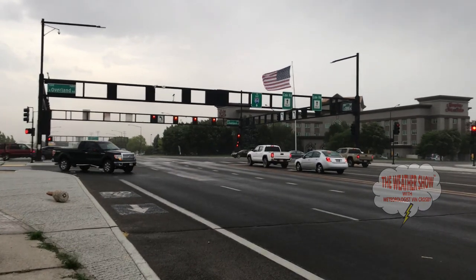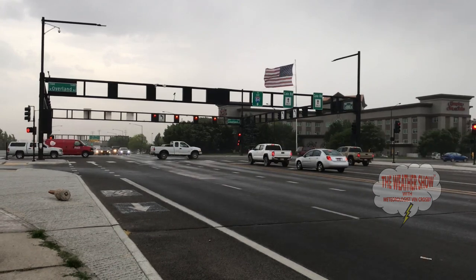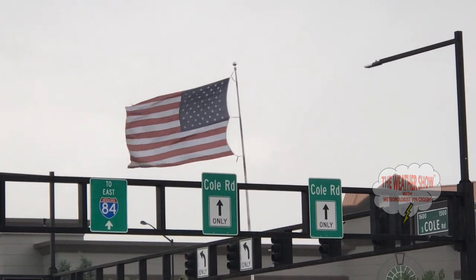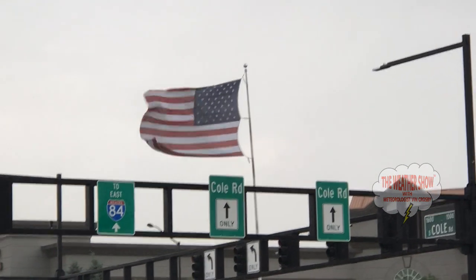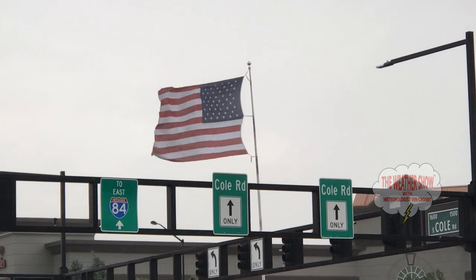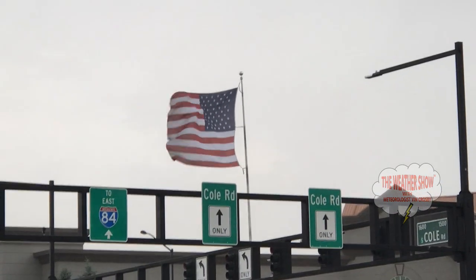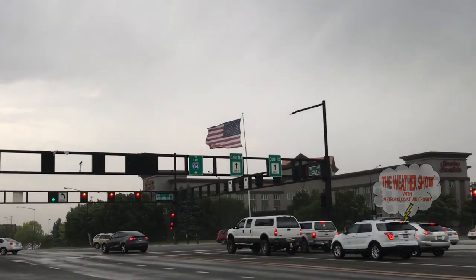There we go. This is a true gust front. Now we can see that flag bending. See that thing stretched out? Oh, this is going to be a good gust. I can hear it. Hang on. You almost hear like a wind tunnel effect.